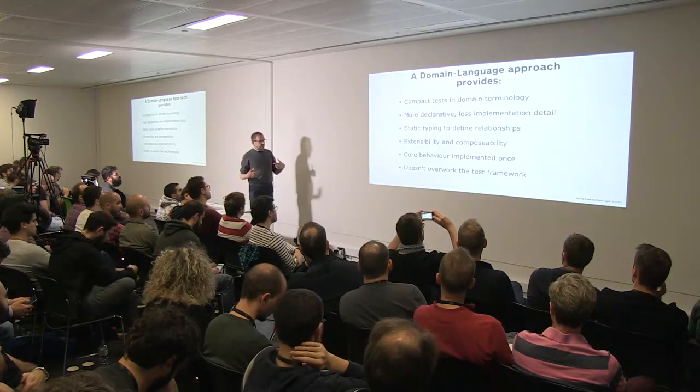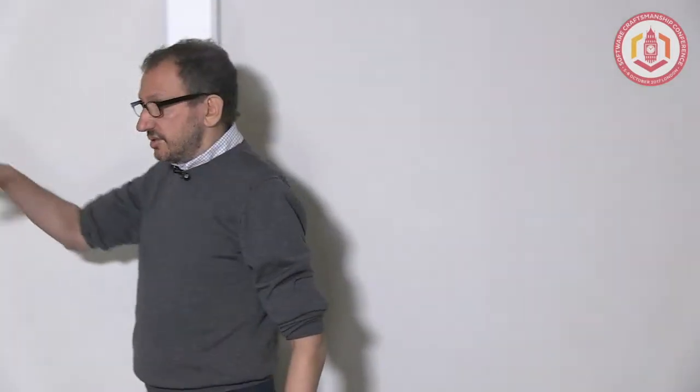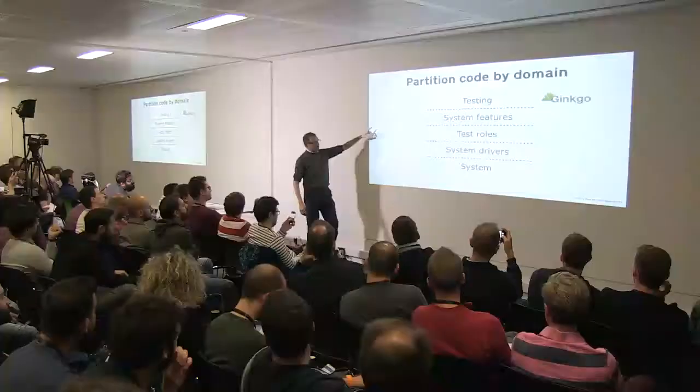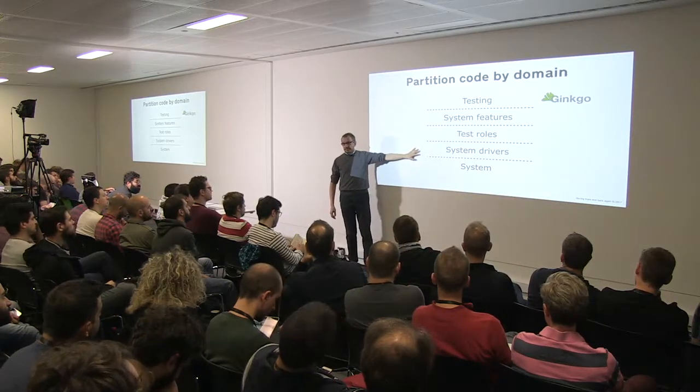So one of the things, if you think about it, is Ginkgo, which is a fine test framework, and no complaints about that. But that's about the domain of testing, not about the domain of testing your system. And there's this, I don't want to call it hierarchy, but this range of different domains. There's a domain of testing in general. There's the domain of the features of your system. There's the test roles, like all the broker objects and things. There's the system drivers, that is, how do you actually make a thing happen in the system. And then there's the system itself. And in principle, if your thing is big enough, you probably want slightly different terminology for each one of these. Each one of these has its own little language, if you like.